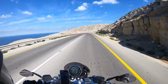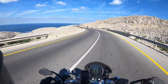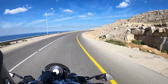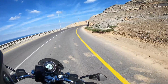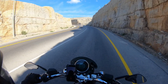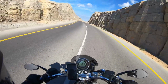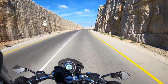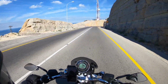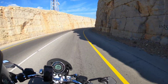Yes, the mountains are all rocky with very little greenery, but that's just the way it is. It doesn't make it any less beautiful because these rock formations are super old and they look really, really amazing. I don't know what you can see on the camera considering that I'm moving, but what you can see is that there are colors, there are cracks.